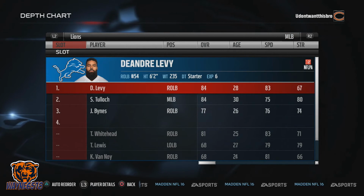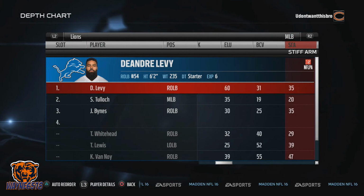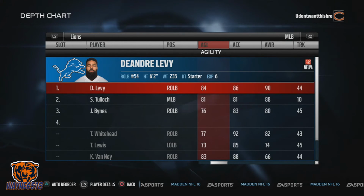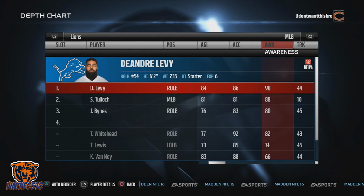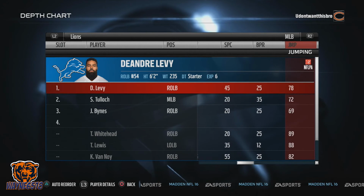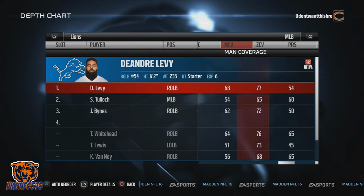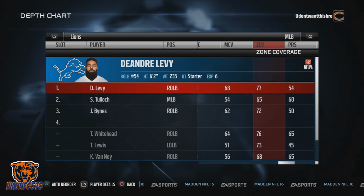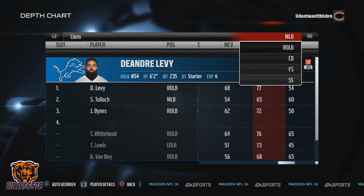Middle linebacker, I'm going to put Deandre Levy there. He's a beast. Your middle linebacker, you want great zone coverage and great awareness. I usually use my middle linebacker a lot, so look at this guy's awareness, man. 90, man. And then look at his zone coverage. Look at zone coverage, 77. Not that good, but not that bad compared to the other linebackers you have.